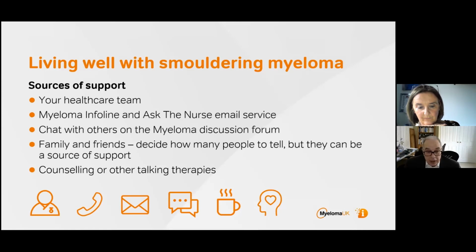And at the end of the talk, there'll be a slide which will outline the contacts for some of these support mechanisms that Myeloma UK provides.